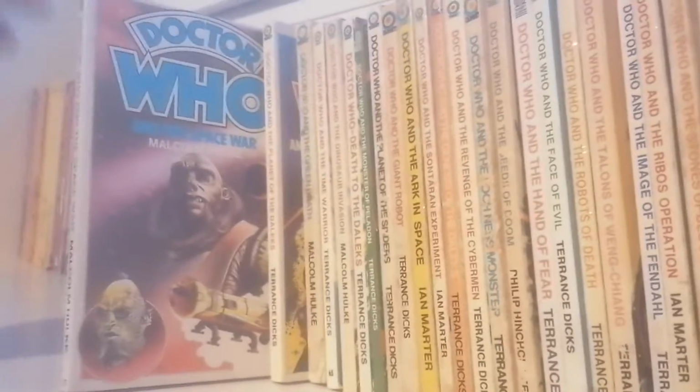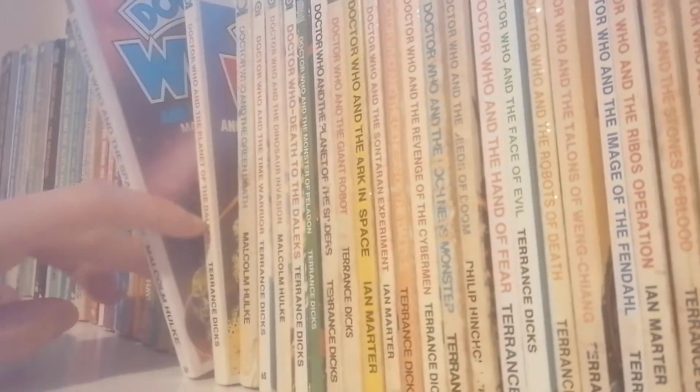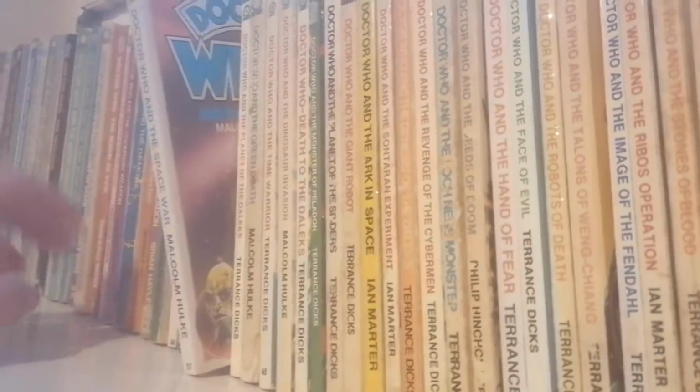Doctor Who and the Space War, otherwise known as Frontier in Space, which is probably the only Target book title they changed. Actually, there's another one. There are 2 Target books where I prefer the original titles. This is the Space War. No, I prefer the title Frontier in Space, and we'll get on to the other one in a minute.